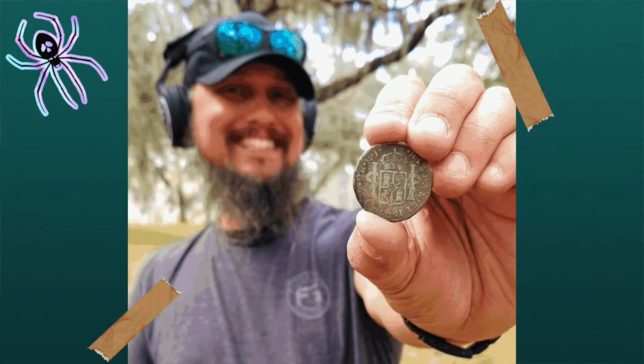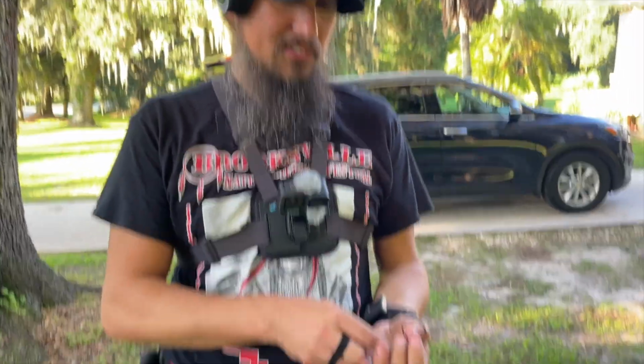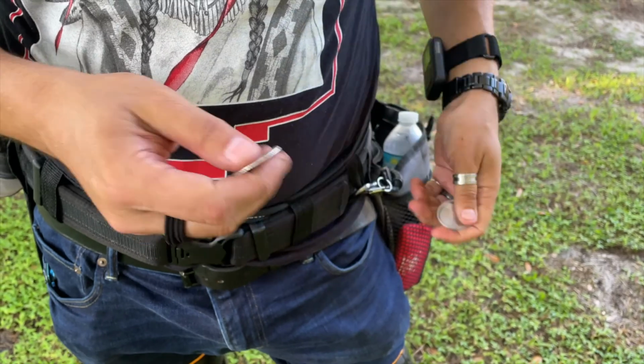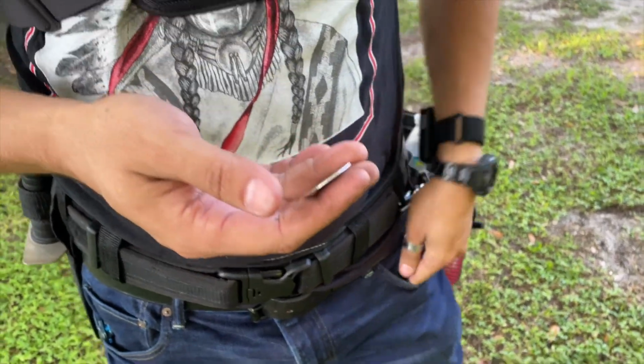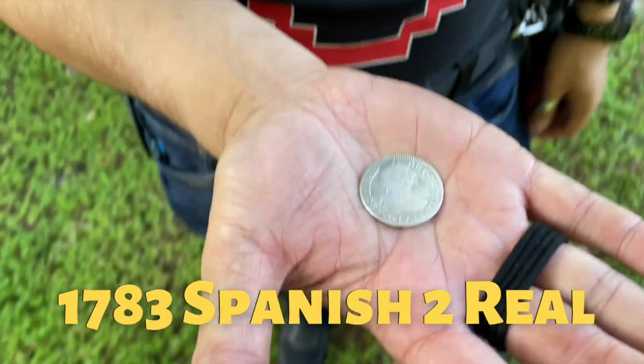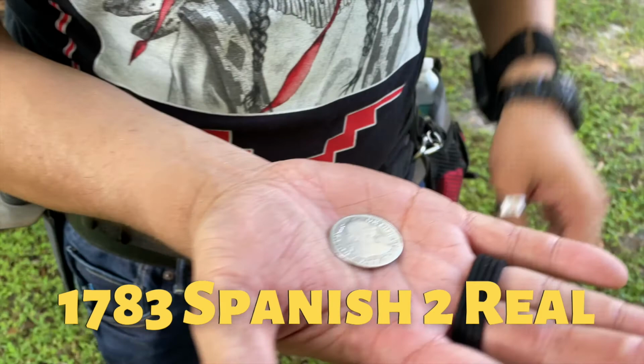It's probably easier out of this little. It's not going to hurt it. Found it in the dirt, like 7 or 8 or 9 inches down. So crazy. It's a coin that was in the ground. It's gotten cleaned up since. Yeah, went through electrolysis and polishing a little. Oh my goodness. So it's a 1783 Spanish 2 Real. That is just awesome.